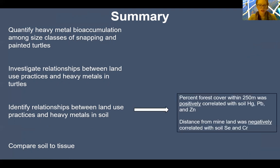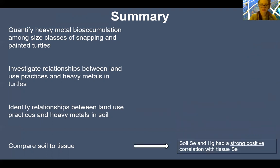And land use practices related to heavy metals in soil. We found that forest cover, interestingly, was the primary relationship, a strong positive relationship with mercury, lead, and zinc, which is opposite of what we would expect, but that's what we found. And distance from mineland, again, was negatively related to soil selenium and chromium. So the farther away the mineland was, the less selenium and chromium there was. So maybe there's a relationship there that we need to look further into.